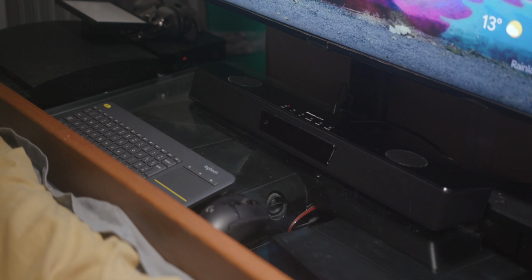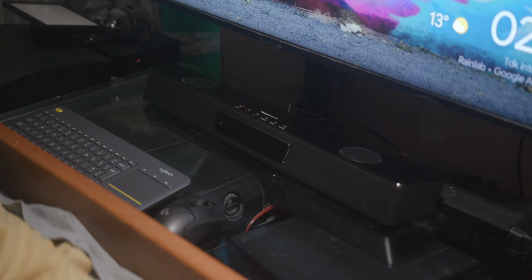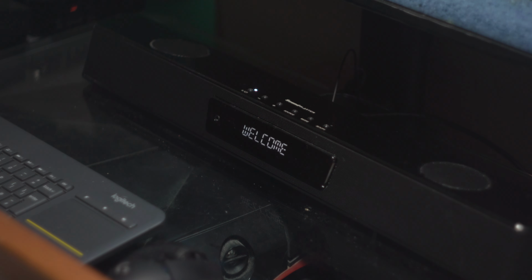I've actually decided to use it in front of the TV. I have a 50-inch TV, probably about average size these days. The soundbar is quite a lot shorter than it, so you're not taking up any extra horizontal space. That's the thing I was looking for in this soundbar: there's nothing either side of the TV. It's sat underneath and doesn't take up any more X-axis.